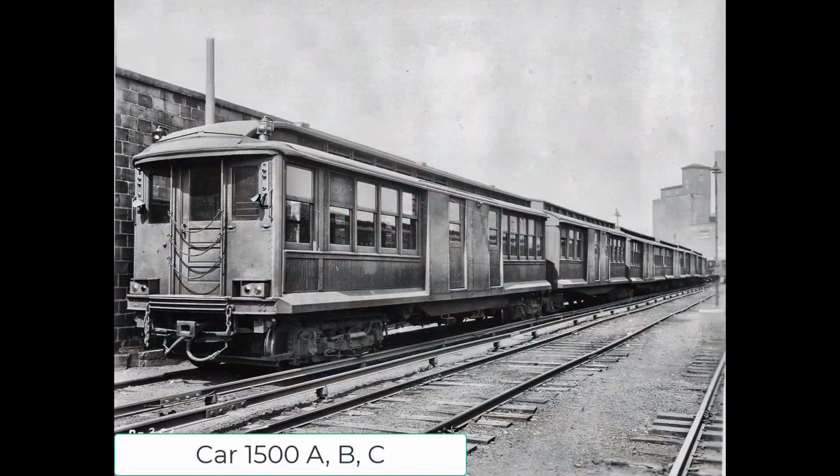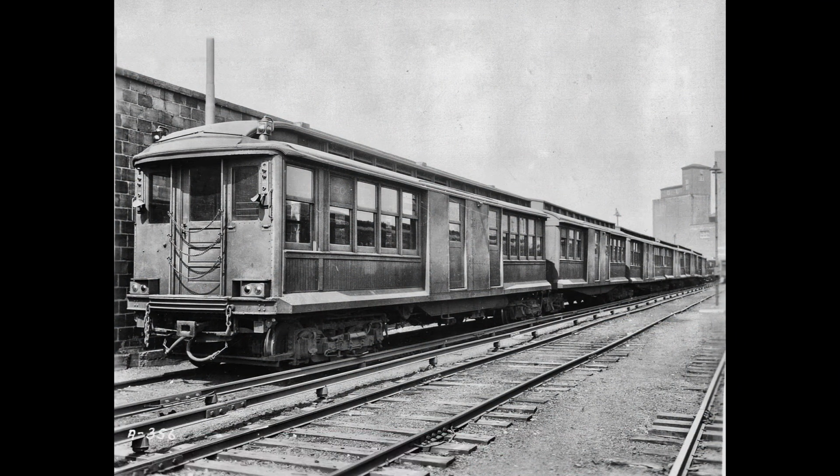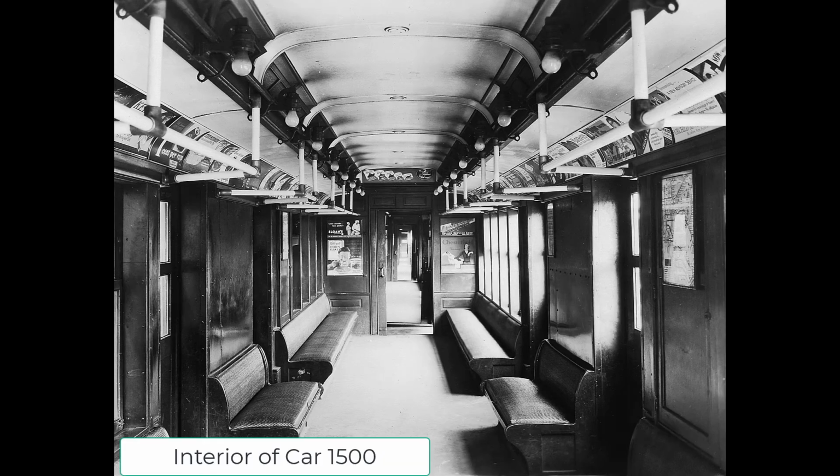The BMT converted 3 elevated cars into one unit they called a C type. Types A and B were subway cars. More about those in a future video. The first C-type unit was numbered 1500, A, B, and C.